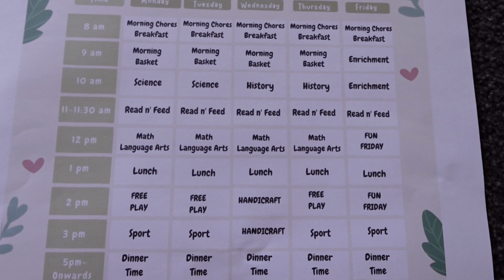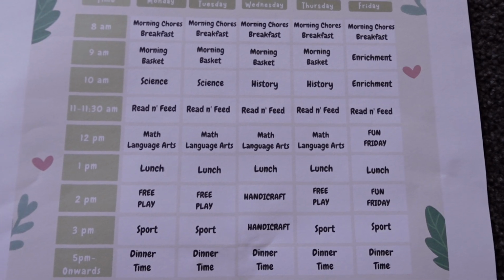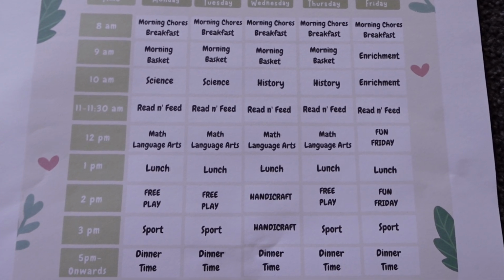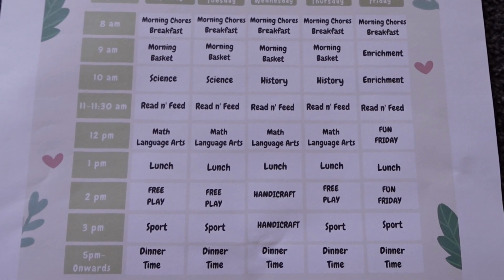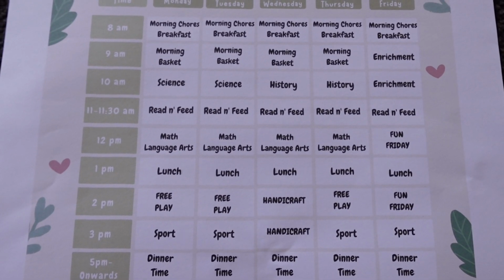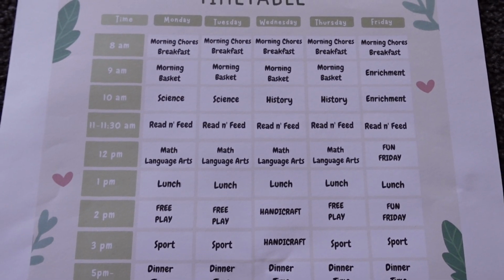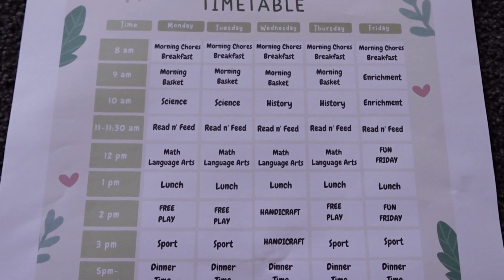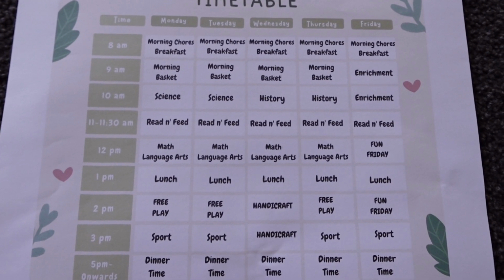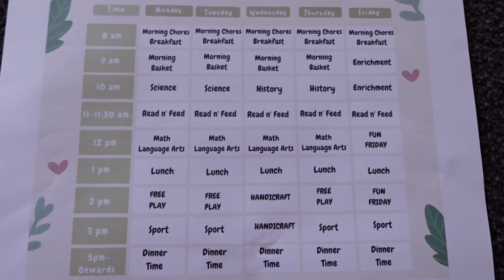Typically from about 3 p.m. onward is when their extracurricular sports will start. My daughters are going to be doing swimming lessons, dance, as well as rugby this coming school year. So yes, all of that happens from about 3 p.m. Every day is different. I haven't even gotten the schedule yet, to be honest with you guys. And then from sport is into dinner and all of that. And that is basically how our daily schedule runs. And that is how I am able to fit in all of our curriculum that I have picked for us.